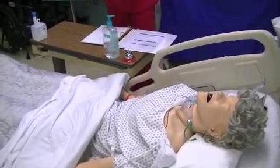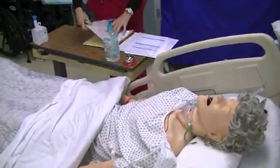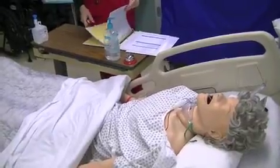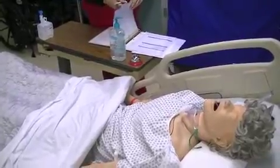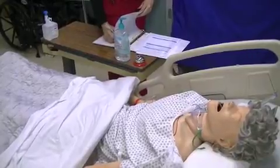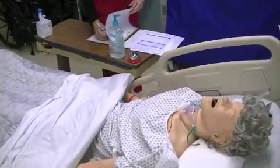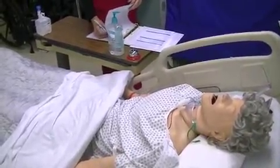Now, I also want to go in and document, so I'm going to document the date and time and the reason the oxygen therapy was administered. And we said his O2 sat was less than 92, so we're going to make sure we document that. This is his O2 sat, and we're going to make sure that we document we put him on 2 liters via nasal cannula, and he had no problems with any shortness of breath after that, and his O2 sat came up too.